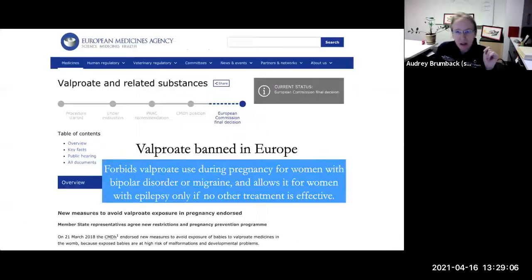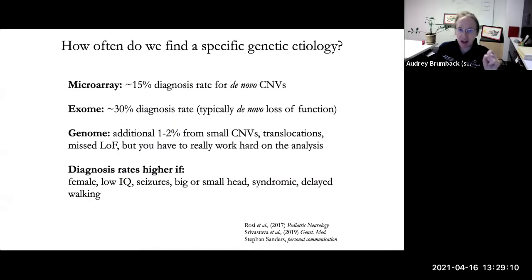So, okay, now I'm going to go back and talk about how often we find a genetic etiology. With microarray, we will detect changes about 15% of the time. When we add on the exome sequencing, we're able to get a diagnosis about 30% of the time. And then the genome sequencing, which is mostly done on a research basis right now, but is starting to be available clinically, we can get an additional 1 or 2%. And I imagine that as our understanding of that junk DNA, the rest of the genome, improves, we will be able to detect changes that we think are significant for brain development.